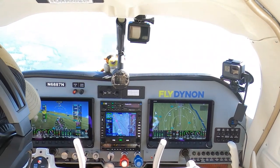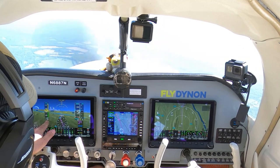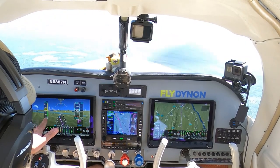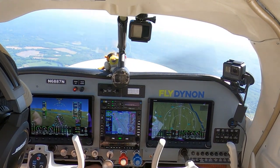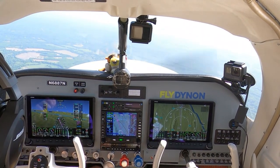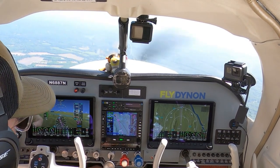No glare. Doing 155 miles per hour. Doing 170 miles per hour on the ground speed. True airspeed is 165 miles an hour. We're burning 8.5 gallons an hour. And, doing okay.